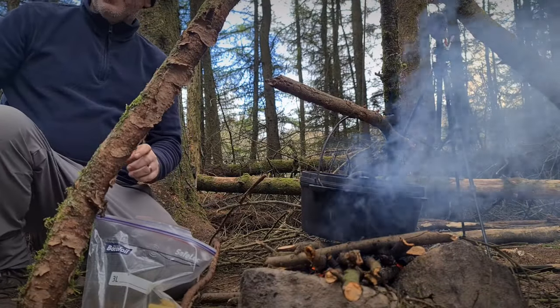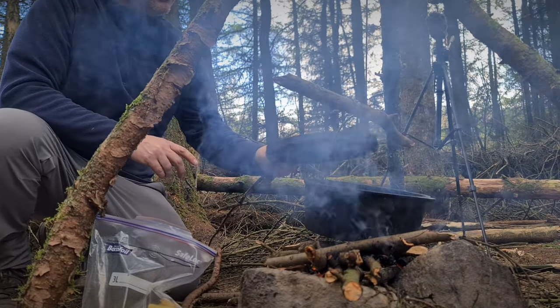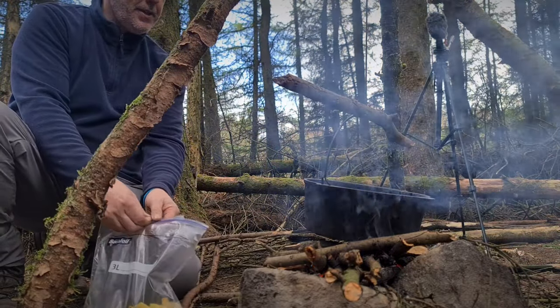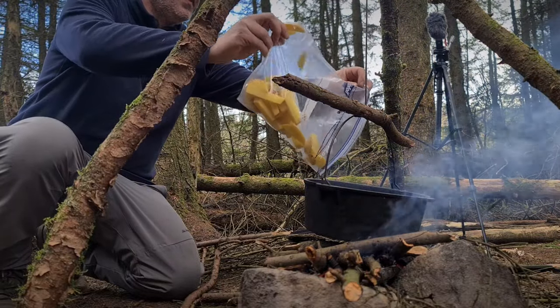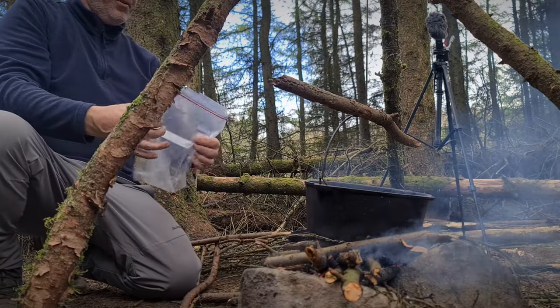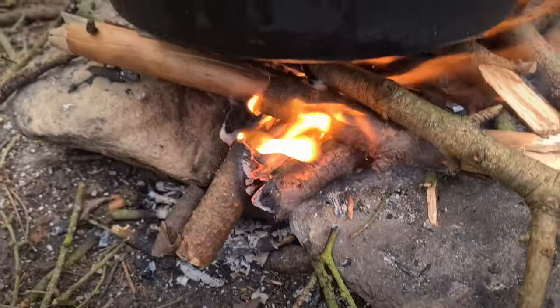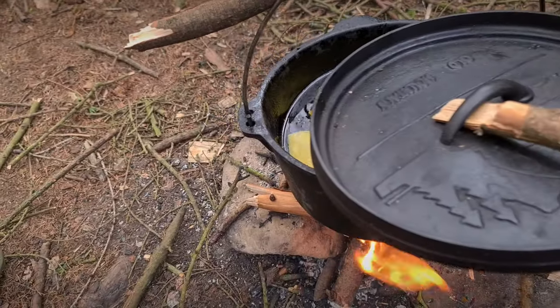Right, I can definitely hear it sizzling now. So let's get the chips on, because they're going to take a little bit longer than the fish, I reckon. There we go, we're in. Pop that lid back on and I'll bring you back when they're near enough done.